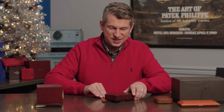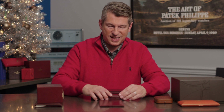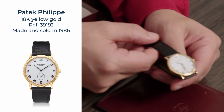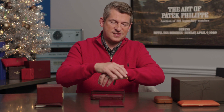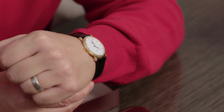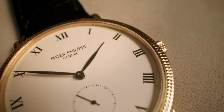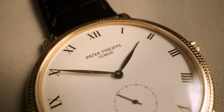The next watch I'd like to show you is another Collectability favorite, and that is a reference 3919 Calatrava, which has been a staple in the Patek Philippe universe for many years, with the classic hobnail pattern, manual movement. This particular piece is the classic gold banker's watch. So for the man or the woman that's looking for a classic Patek Philippe, this could be your piece under the tree this year. On the site, it's $12,000, but for you, right now, $10,000 for the first person who contacts me.